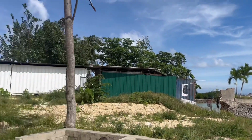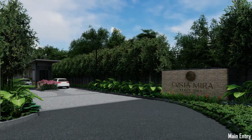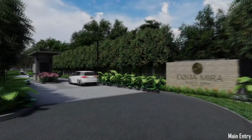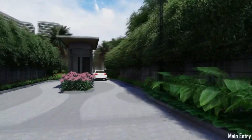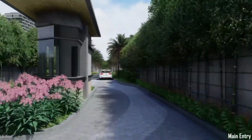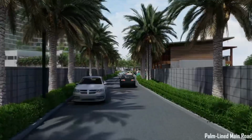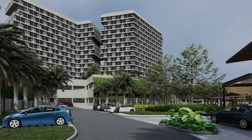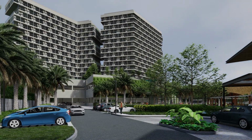Costa Mira Beachtown embraces all the comforts of a tropical home that is centered around human connections and holistic ways of living. Welcome to Costa Mira Beachtown Mactan, an integrated beach resort community that brings to life the comforts of home in a tropical paradise. Located in a very strategic location at Marigondon, Lapu-Lapu City, just within the proximity of the well-known resorts, blue beaches, and diving spots in Mactan.